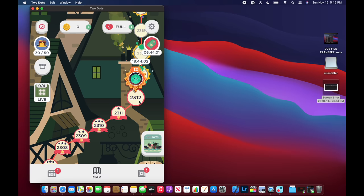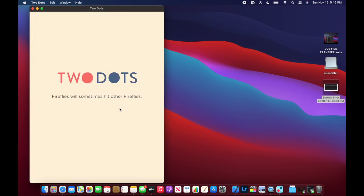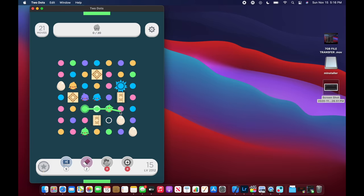So I'm on level 2312. So I've clearly been playing for a very long time. Not gonna lie, the first time this popped up, I tried to touch the screen. One day there might be a touchscreen. That day is not today. Okay, you get it, this app works.